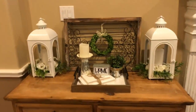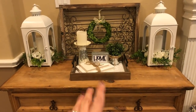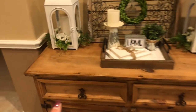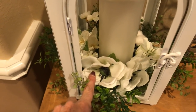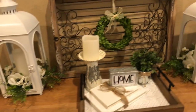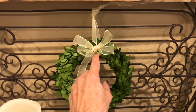And then the only thing I kind of changed was this. On this sideboard, I used to have different things. Part of it is now in the bedroom, and I'll show you that. But I did up these two lanterns yesterday, and I just stuck some of those extra flowers that I bought from Walmart, and I put a lot of greenery in there. And it looks very white and green and stuff. And then this is one of those wreaths that I've gotten in that farm book.